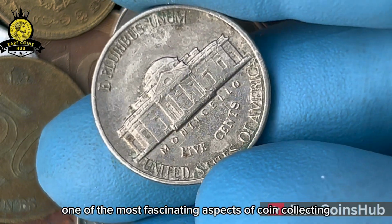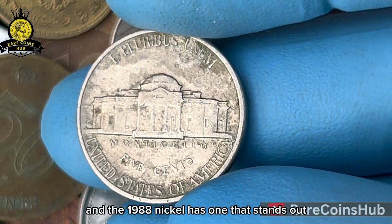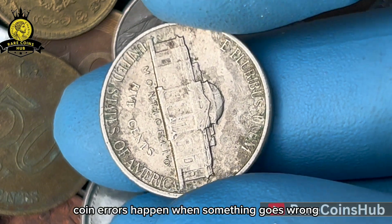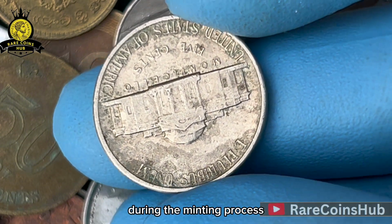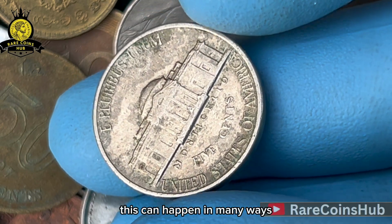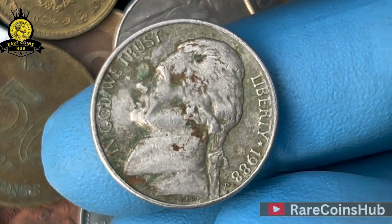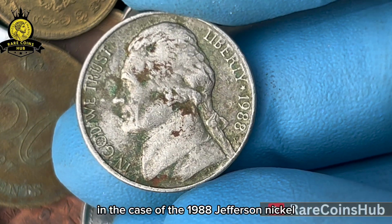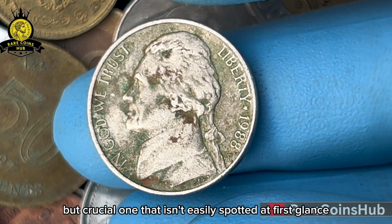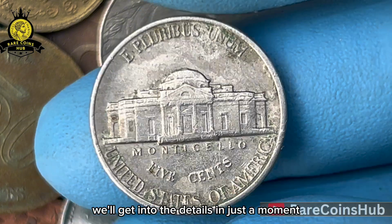One of the most fascinating aspects of coin collecting is the world of error coins, and the 1988 nickel has one that stands out. Coin errors happen when something goes wrong during the minting process, producing a coin that's different from the standard. This can happen in many ways, such as double dies, off-centers, or repunched mint marks. In the case of the 1988 Jefferson nickel, the error that has collectors talking is a subtle but crucial one that isn't easily spotted at first glance. We'll get into the details in just a moment.